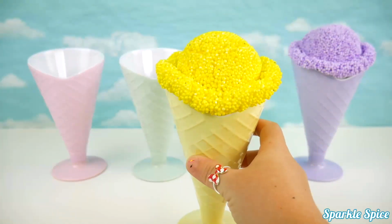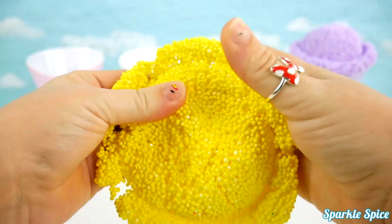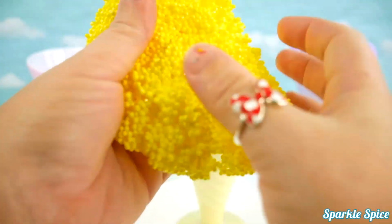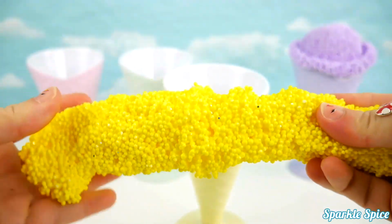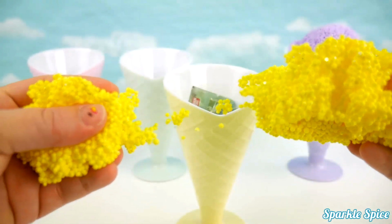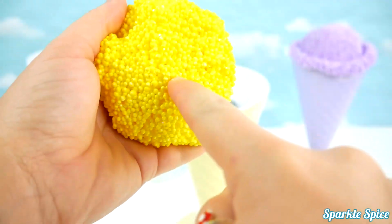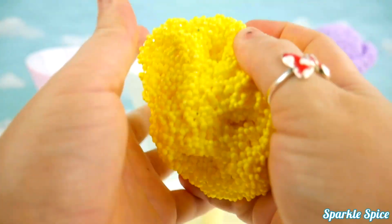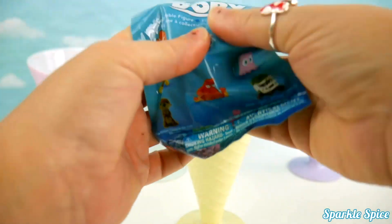Time to look at our yellow foam ice cream. It's so bright, like the sun. Wow, it even has a little bit of sparkle in it. Okay, let's see. Maybe I can roll it out like this and stretch it out long. Whoa, it only stretches a little bit and then it comes apart. And squeeze it together and make little holes in it with my finger. That's kind of fun. Okay, what is inside of our cone?